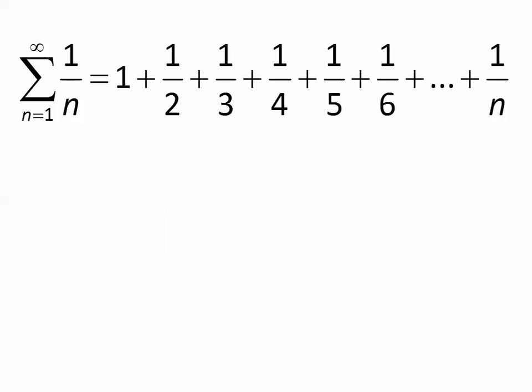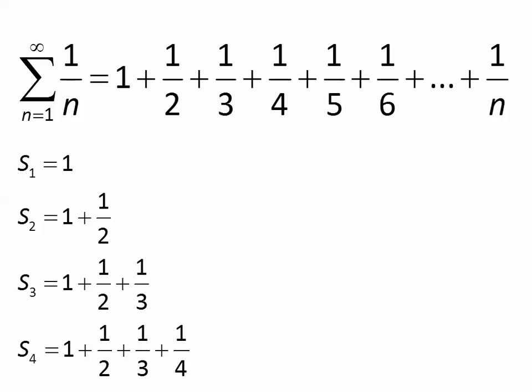Let's list out the first set of partial sums. I think this is what we did in class. So the first sum is just 1. The second sum would be 1 plus a half, then 1 plus a half plus a third, then 1 plus a half plus a third plus a fourth, etc., etc. Focus your eyes on the second sum and the fourth sum. The second sum is nothing fancy, just 1 plus a half.